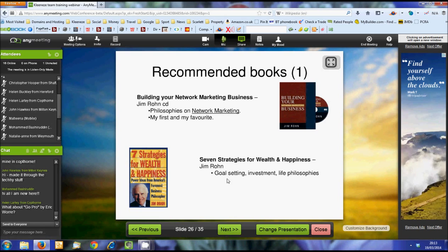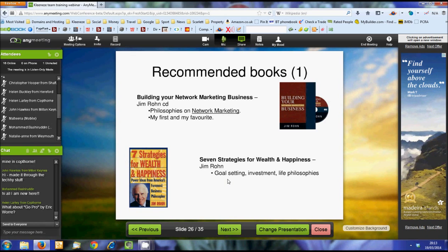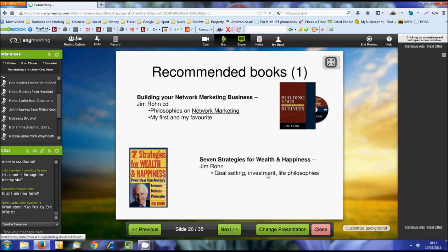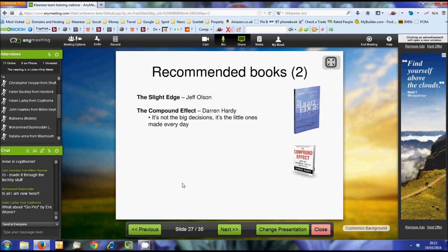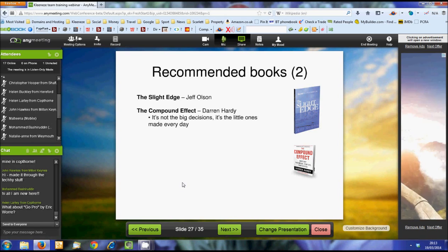And this is just about great ways to set goals. Goal setting is a fantastic way just to make sure you're continually progressing and improving and building your business. It talks a bit about investment, both of your time and your money, and a bit about life philosophies as well. So I really like that book, another favourite of mine from Jim Rohn. Okay, the next 2, they're very similar books. They have the same, what's the word I'm looking for, principle behind them.